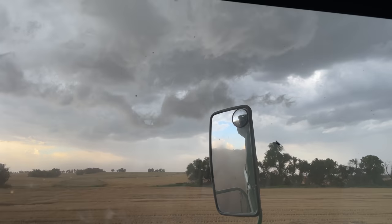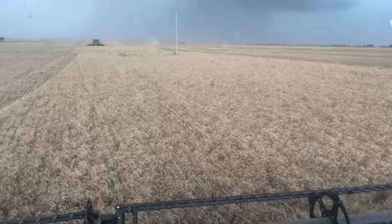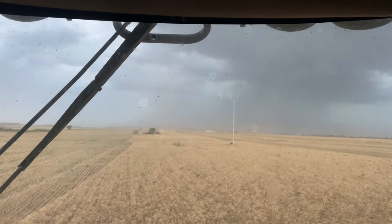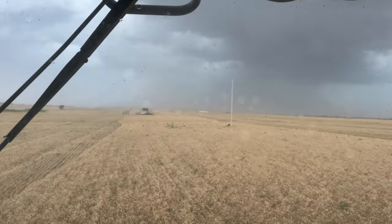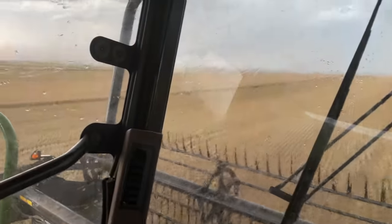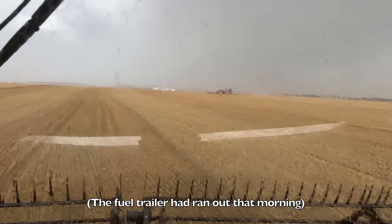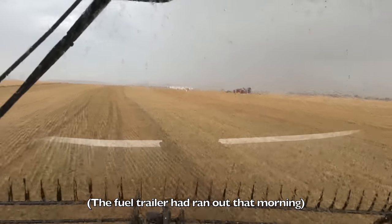Look how low these clouds are. This is very freaky weather. The wind's picked way up now, and oh, we got raindrops. Oh my goodness. Kendall, come get me. Oh, we were so close. We had it down and back. Dad shouldn't have fueled up. I'm gonna give him a hard time for that one.